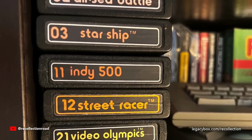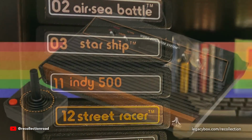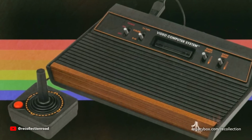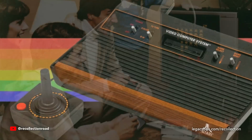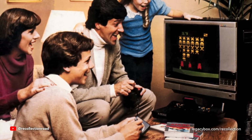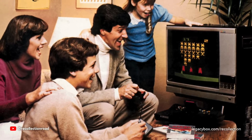The Atari 2600's success was driven by its game library, and the joystick let you control it all. This console laid the groundwork for what was to come in the 1980s, making video games something that was commonly found in homes from this point forward.